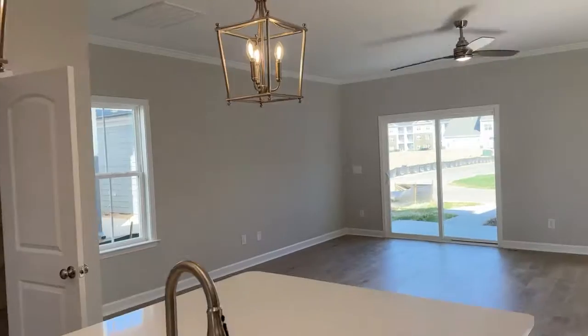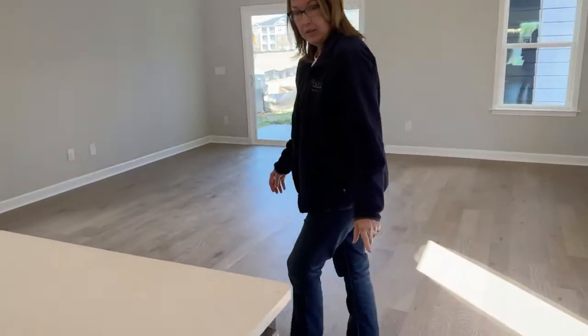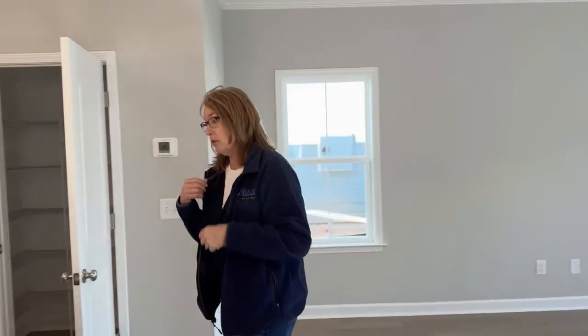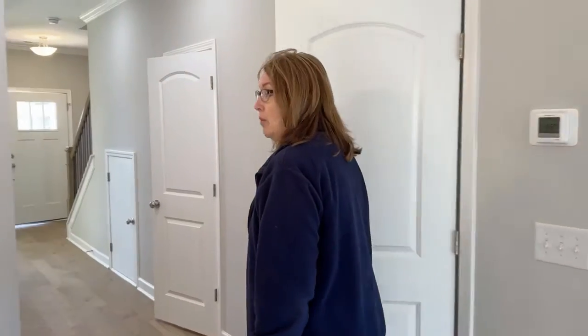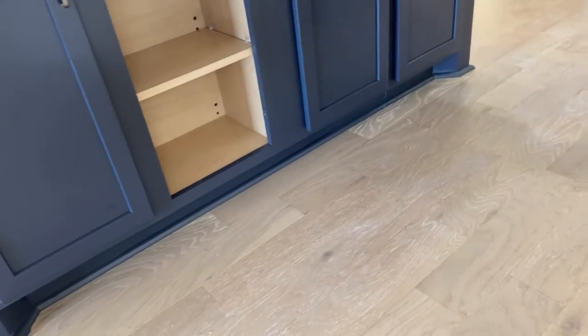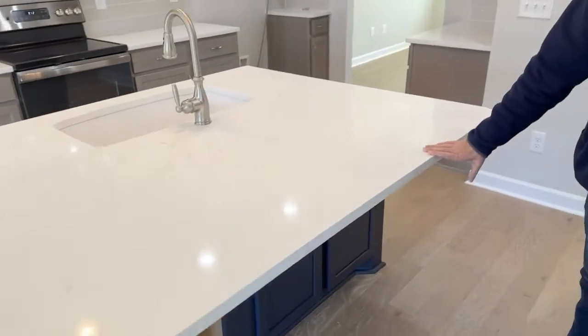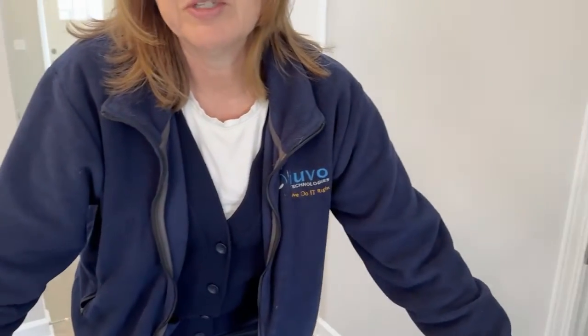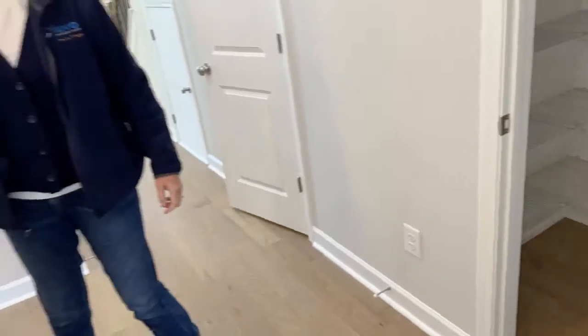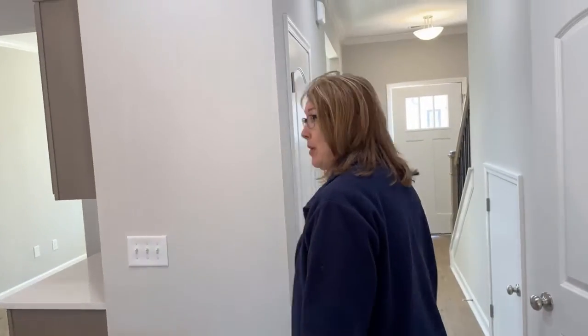So with the floors here, it's a lighter color, and it feels like a luxury vinyl plank, but I have to double check the description to see if that's what it is. One thing, Stephanie, that I just noticed is that underneath here, you have storage in the island, which is nice. And also, this door is a ghost door. It's just opening. It's a walk-in pantry. Lots of shelving. All right, let's go take a look at the primary, which is upstairs.